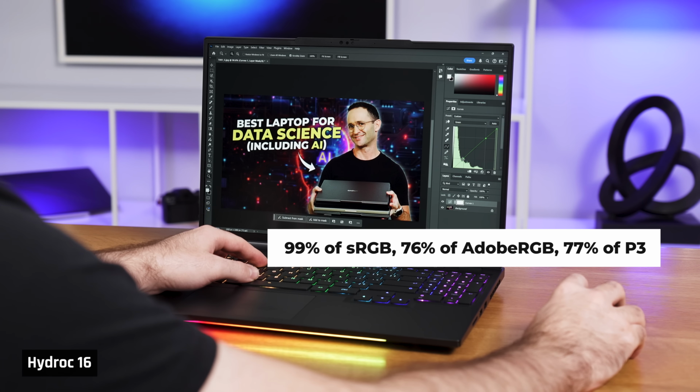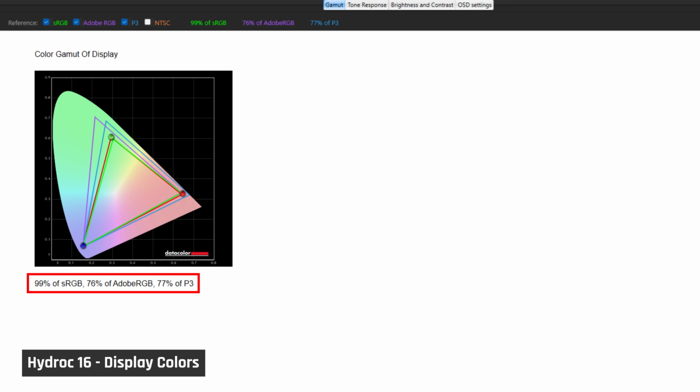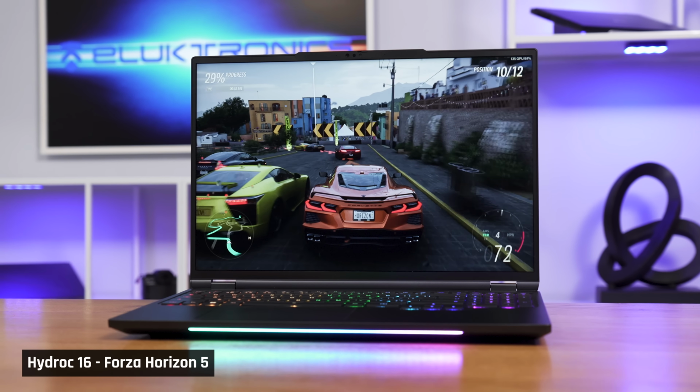Its color gamut is a bit disappointing if you want to do professional color work. If that's you, the Scar or Legion would be a better bet. However, the Hydroc does cover 99% of sRGB, so most games and movies will still look good.